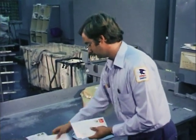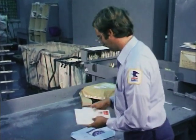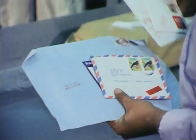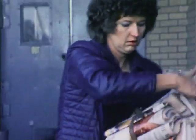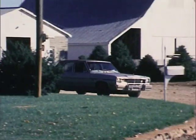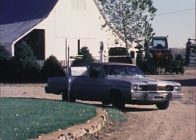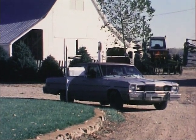John here does a job called special delivery. He makes special trips to houses and businesses in your town that need mail in a hurry. And Vicky is one of our rural carriers. She delivers mail to people that live many miles apart, like people on farms. How is the mail delivered to where you live?